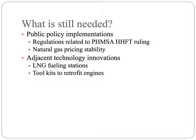Next, let's take a look at what is still needed to get this technology implemented in full scale in the rail industry. The first piece is public policy implementations. Currently, there are some regulations related to a PHMSA ruling that designated highly hazardous flammable trains in a ruling in 2015. This ruling stated that there must be extra precautions taken with any train that contains more than 20 rail cars of hazardous material. LNG is also classified as a hazardous material. This provides complications that would result in more of those trains being subject to this additional PHMSA ruling. Additionally, there will be new rules about what cars can ride directly behind the LNG fuel tender car.